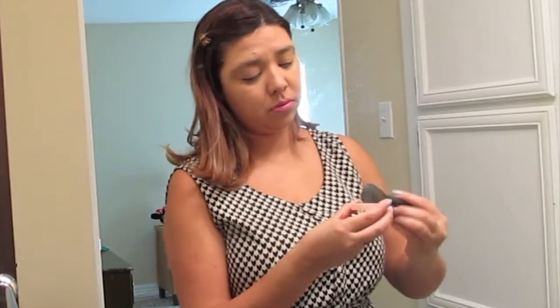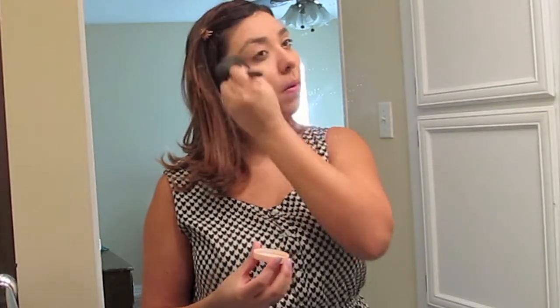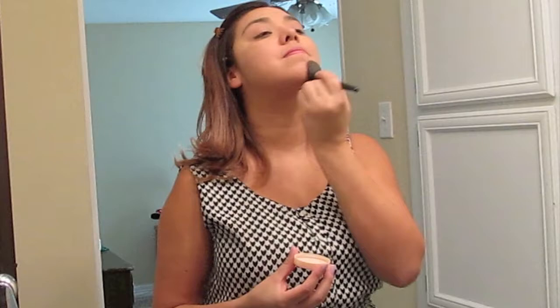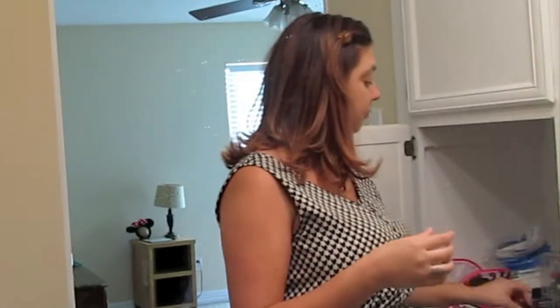I'm going to take my Too Faced HD powder and this flat brush that I really like and just place that on my T-zone mostly, and then I'll just spread it to the outer part of my face, but usually I just want to concentrate this on my T-zone. This is a super great HD powder for people who have large pores like me. For some reason, it feels like it really falls into the pores and makes them appear like they're not there. It's really, really good.